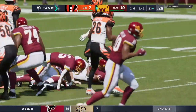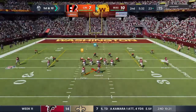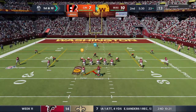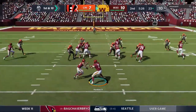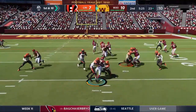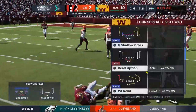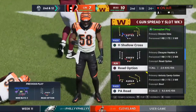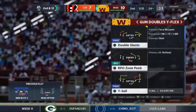And you know you need good blocking up front in order to gain yardage, but every one of these RPOs, if you do it right and they look the same, whether it's handed off inside or the quarterback keeps it, that allows you to fool the defense so often. And in this case, fooled him with the inside run. And he will lose yardage and be backed up to the 24. 2 yards the loss, 2nd and 12.